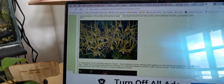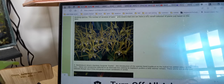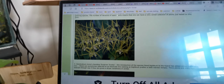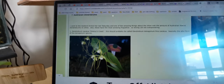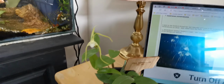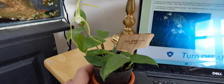These plants usually live in quite constant humidity, so it is a pretty good bet to grow them in semi-hydro. Other dendrobiums like nobile, for example, or many Asian species need a winter rest, so it's sometimes not ideal to put them in semi-hydro, but for this tetragonum, I think it will be quite successful.